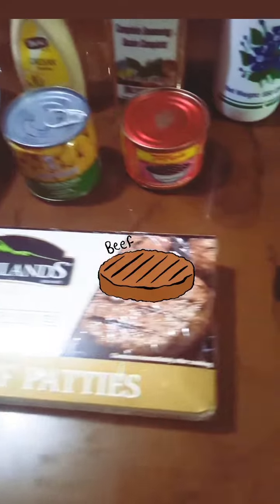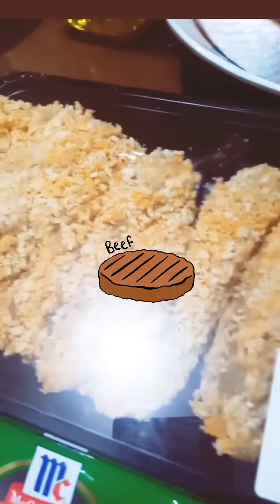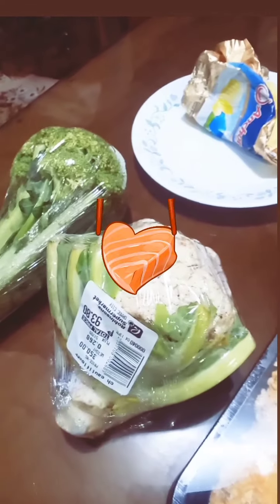Well, for tonight, I'm gonna cook Highland Gold Angus beef patties. See? Should be kept frozen. Spicy chicken fingers. Pink wild salmon. This is my favorite. So, with broccoli, cauliflower, butter, olive oil again.